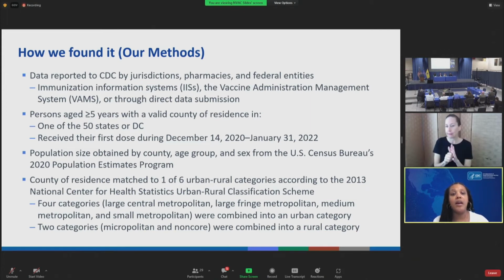We, of course, looked at folks that were over the age of 5. I laid out some of the different places that we took a look at and excluded within the analysis in previous slides. But the persons included in this analysis had to have received their first dose during that December 14th, 2020 to January 31st, 2022 timeframe. And of course, using population sizes that were determined by the census, utilizing that as a stable denominator, and taking a look also at county of residence matching at least one of the 6 urban-rural categories, according to NCHS's urban-rural classification scheme.